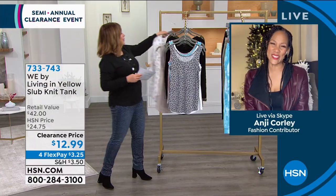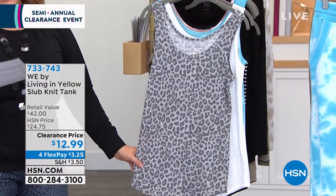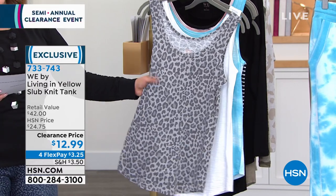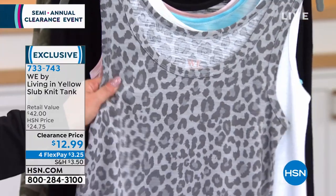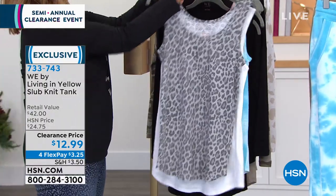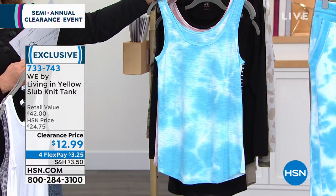Of tops, I just love this. So we just want to do a quick little mention on this great tank, because like you said, we always need those tops and those tanks. This is this amazing 60% cotton, 40% modal. It feels like silk, you guys. Extra small through 3X. It is a slub knit tank. We've got it available for you in the animal, as you can see. We also have it available for you in that white. Look at this color. You'll see this on Valerie.